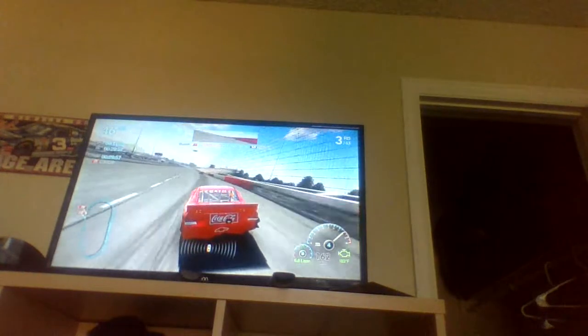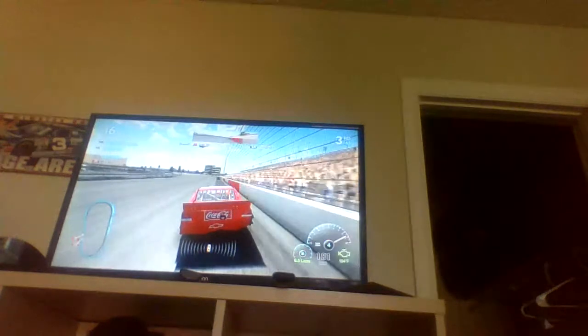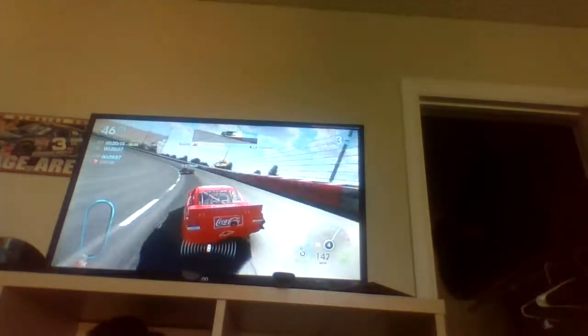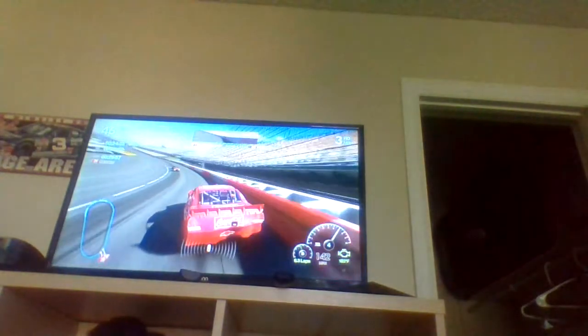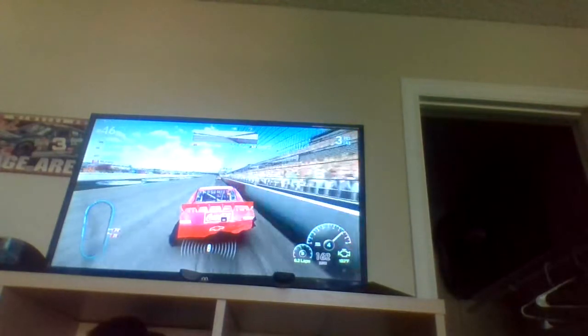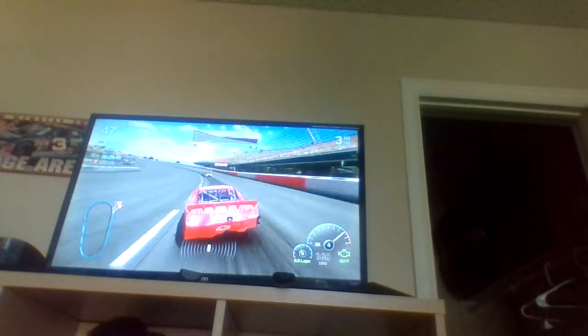Look at that. He's closing in on Kurt Busch lap by lap, it seems like. As hopefully, unless anything major happens, they can just let him race to the finish.